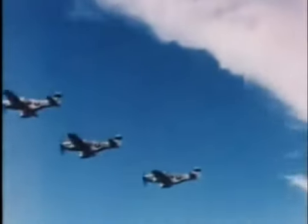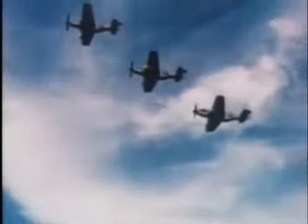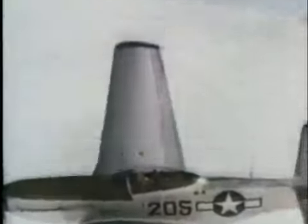The Thunderbolts themselves were no longer much involved in the strategic campaign. Their limited range had seen them replaced in this role by the P-51 Mustang, which, with its coupling to the Rolls-Royce designed Merlin engine, had become one of the most potent fighters of the war.